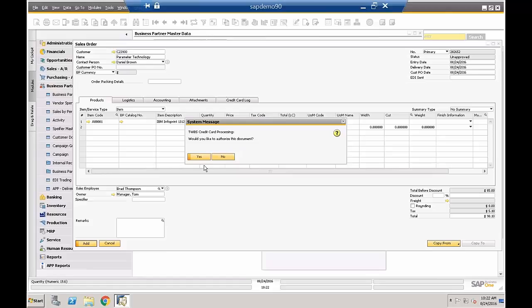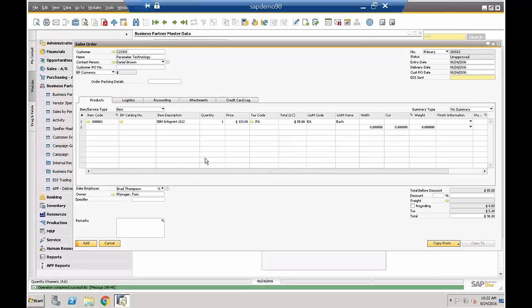authorize this document now? So in my settings, I had it set up so I could charge a card on the sales order. I could hit no and process the order and convert it over to delivery if I wanted to charge the card later at the delivery time. But I'd like, in this case, to charge the card up front. So I'm going to go ahead and hit yes.